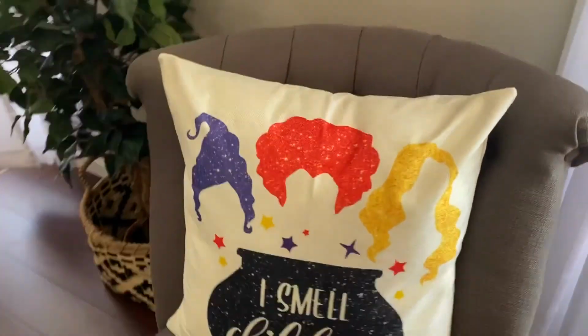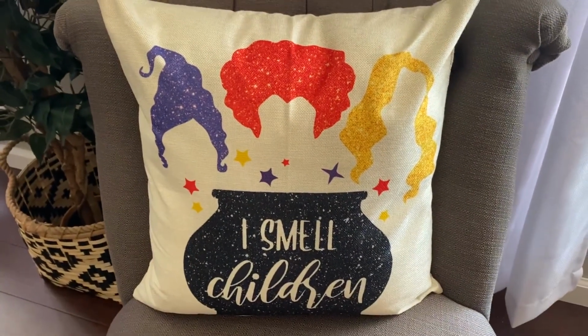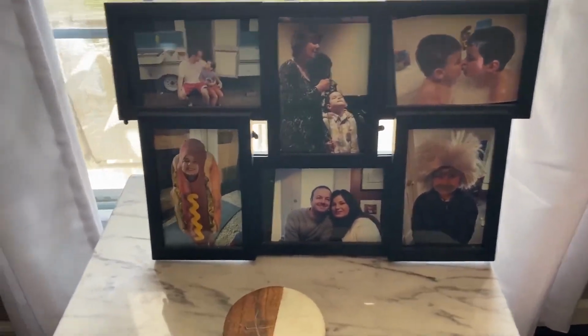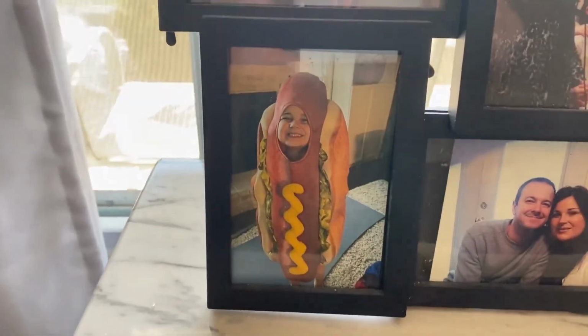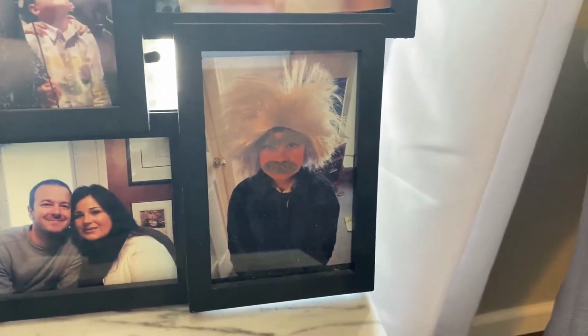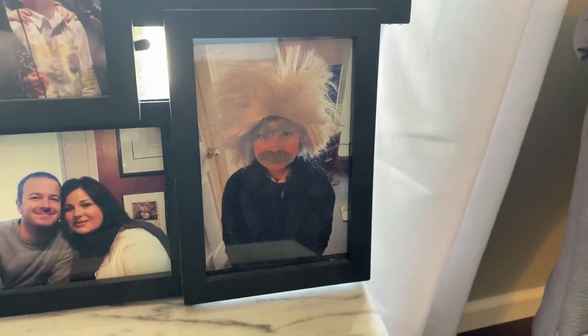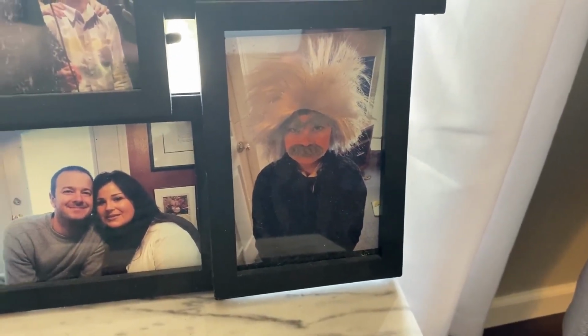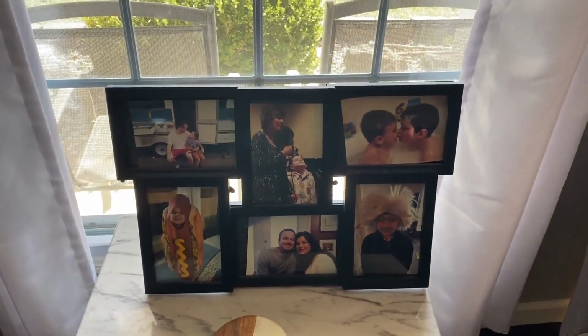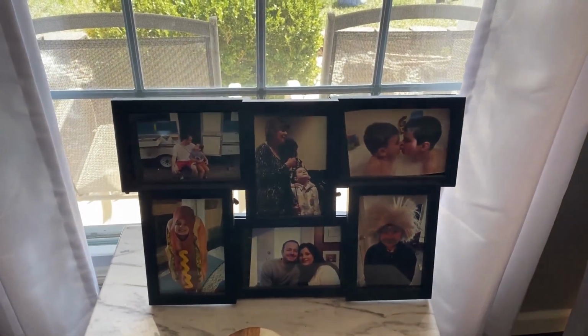These pillowcases I picked up on Amazon recently, and I like to switch out pillowcases instead of whole pillows because that's less to store. I love to decorate with pictures from previous Halloweens of my children. It's an inexpensive way to add a cute personal touch. Hot dog. Genius.